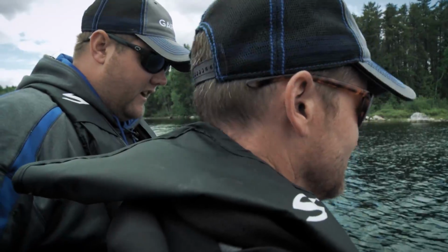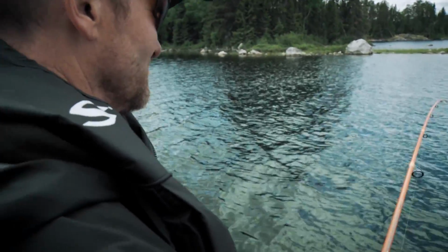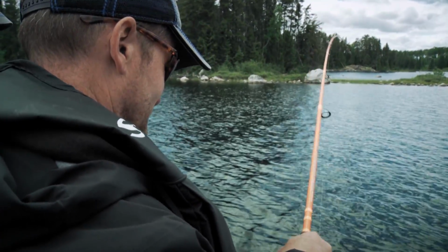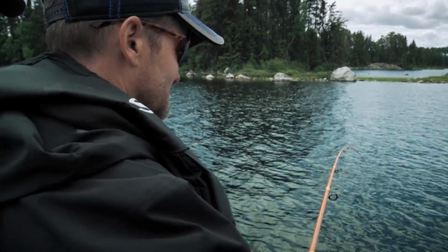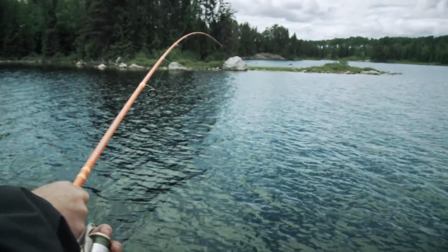This is what we're here for. Yeah, whatever it is, it's a dandy. Please be a walleye. In the mouth. That's what I'm hoping for. I got this drag set so loose because he's going to take another run. Yeah. You know what? It doesn't feel like a pike, because he should have taken off like 100 miles an hour, right? And he's staying straight down. Yeah. The pike, they'll go out.